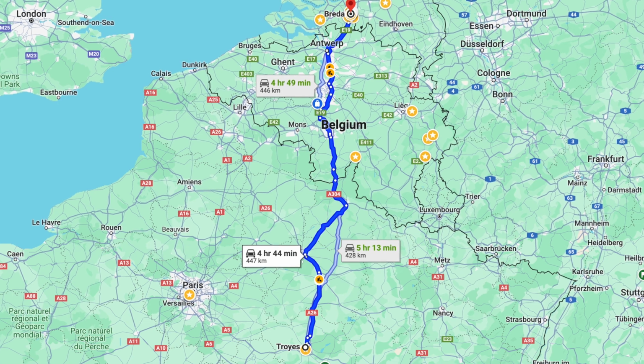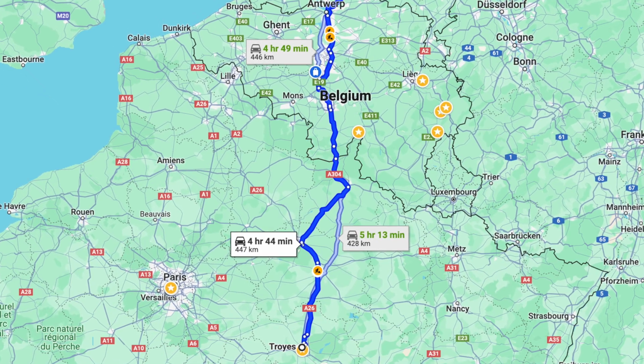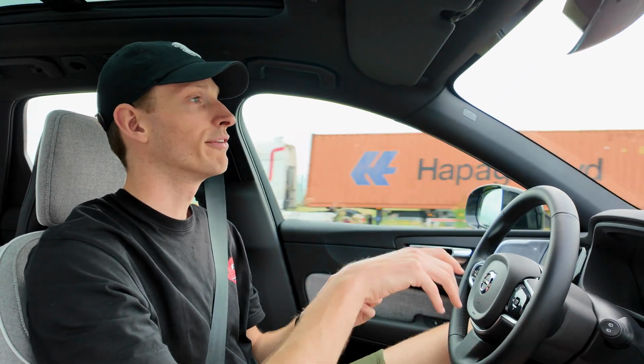We need to pass Antwerp and Brussels, often quite notorious for heavy traffic, so let's hope that goes a bit smoothly today, and then once we hit northern France it will be easy from there. Now we left with a full tank of gas, currently estimating about 650 kilometers. That will probably increase a bit, and a full battery as well.